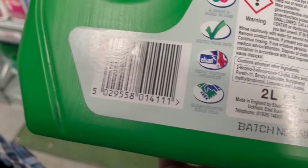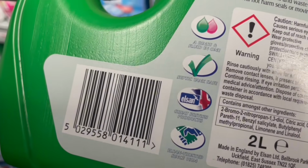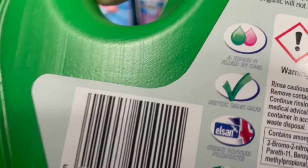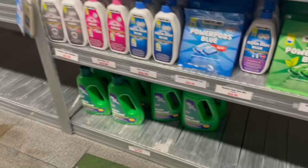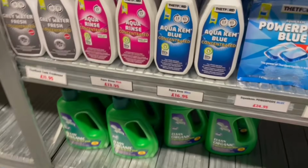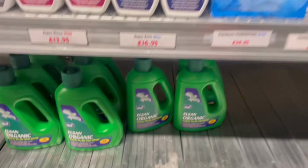Septic tank safe. There you go. That's worth it. It's £14, 2 litres, 16 doses. So we could give that one a go. Yeah, that's the one we're going to give a go.